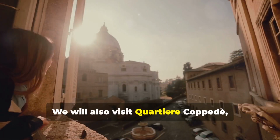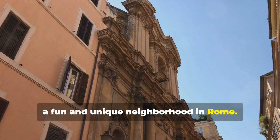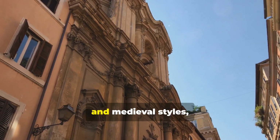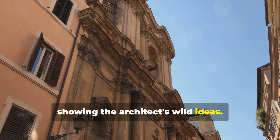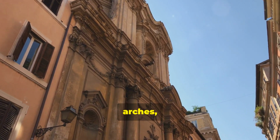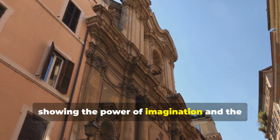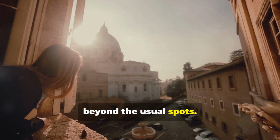We will also visit Quartier Coppede, a fun and unique neighborhood in Rome. Built in the early 1900s, Quartier Coppede mixes Art Nouveau, Art Deco, and medieval styles, showing the architect's wild ideas. Walking here feels like a fairy tale, with its towers, arches, and mosaics. This hidden gem is a treat for the eyes, showing the power of imagination and the surprises waiting for those who explore beyond the usual spots.